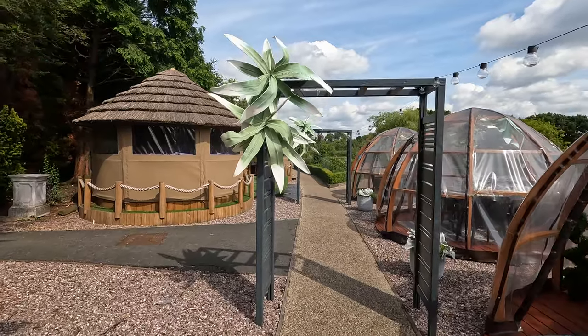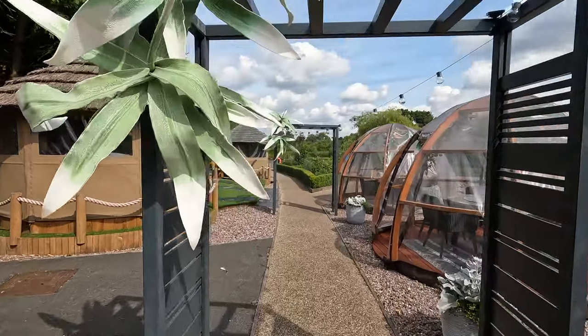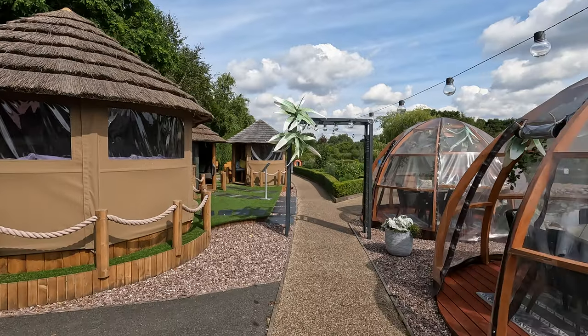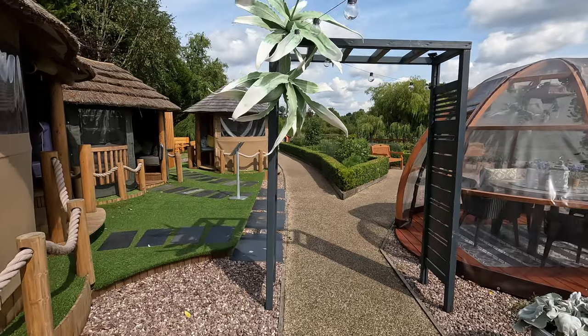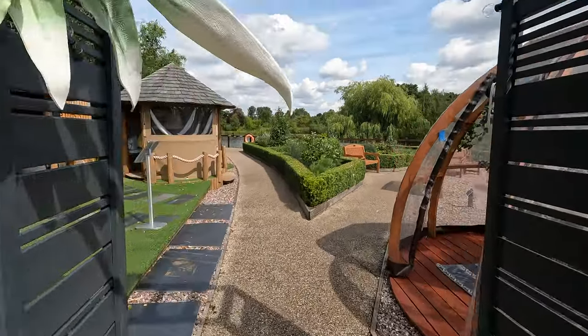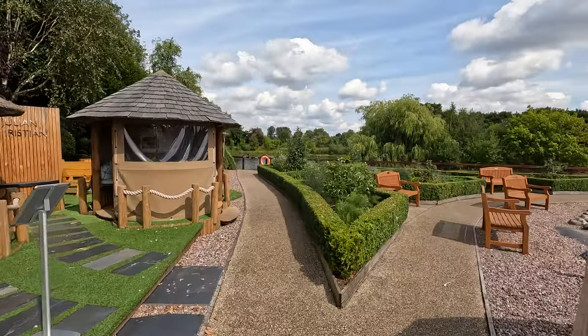Now it was £5.95, or I could have had it with five pancakes if I'd wanted to, and that would have been an extra pound, I think, or extra £2. But we were in the Fresh Approach restaurant, which is the main restaurant here at Bents.